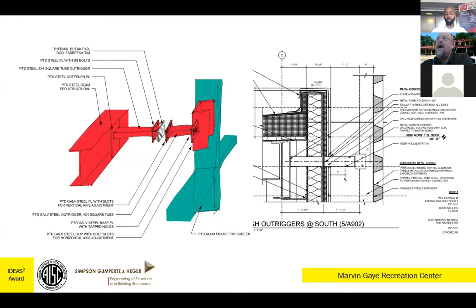I'll let Frank discuss a little further. That was one main challenge of the project, and I would say a key takeaway from our end structurally. I think if we could do it all over again, we probably would have tried to avoid delegating this screen wall system and maybe had a little bit more control and responsibility over the overall design. So Frank, I'll let you take it away.